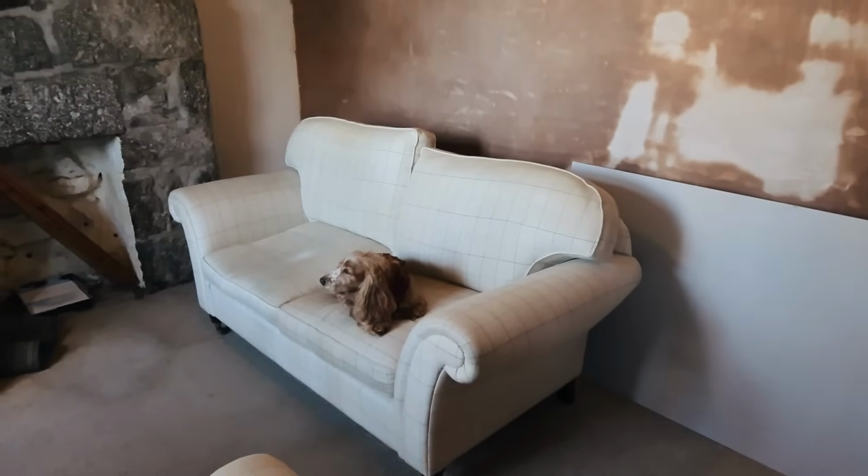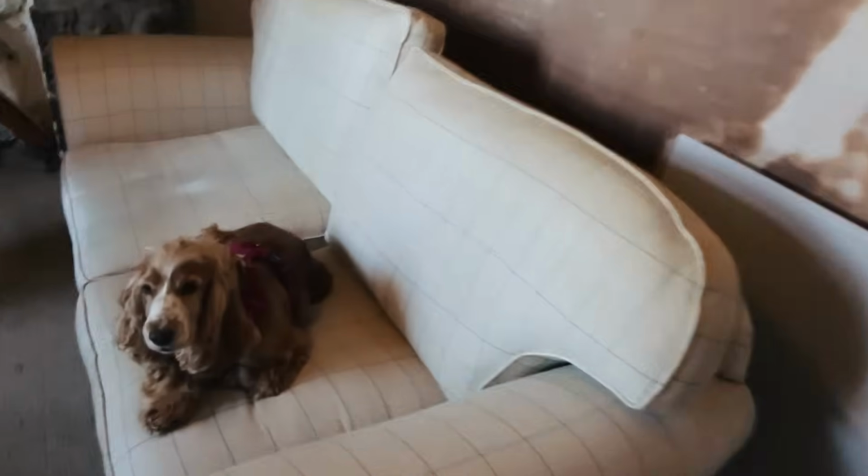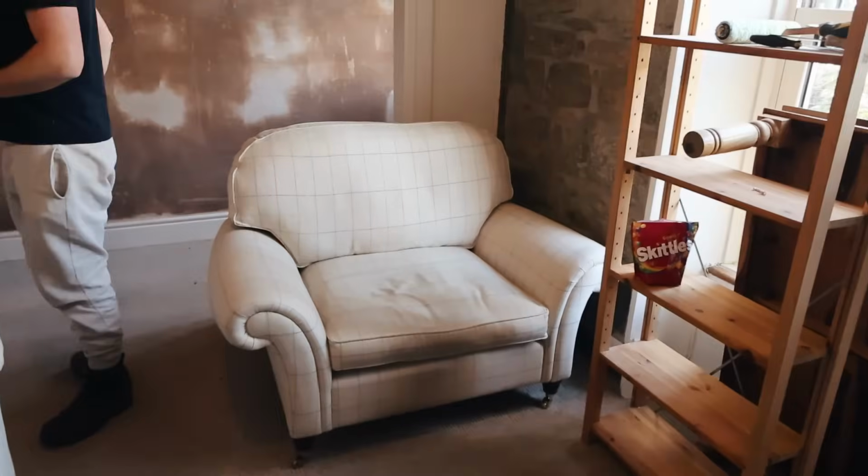Modelling them so well. They just need a good scrub because they are cream, and I think a good old wash. If you put these on like a wash to remove any stains, lovely.